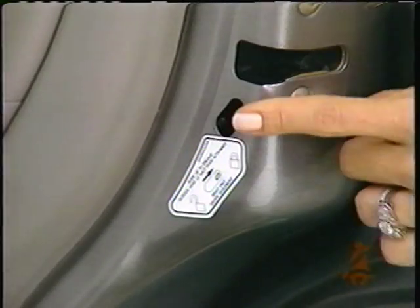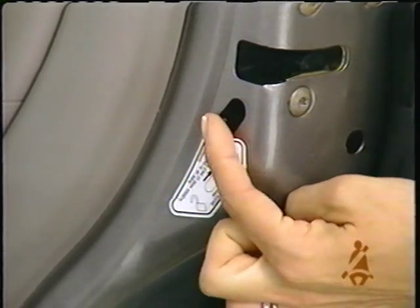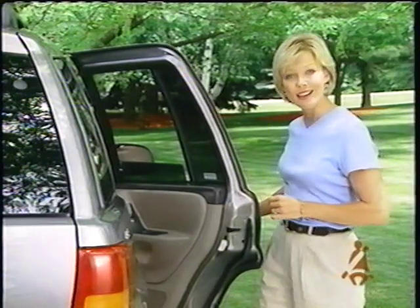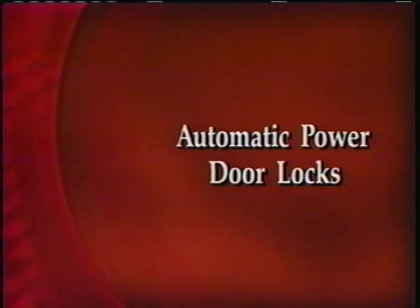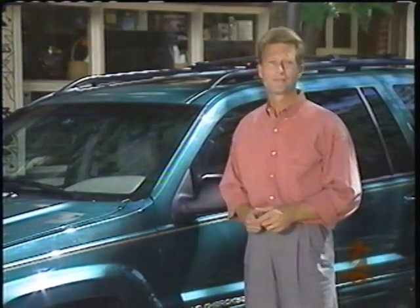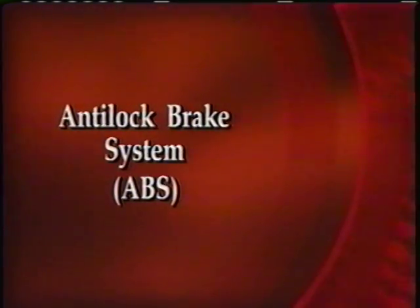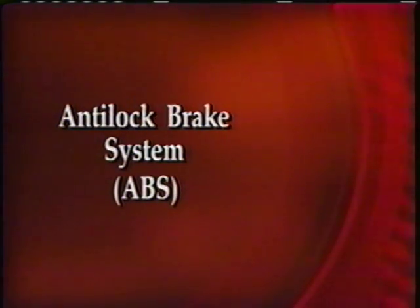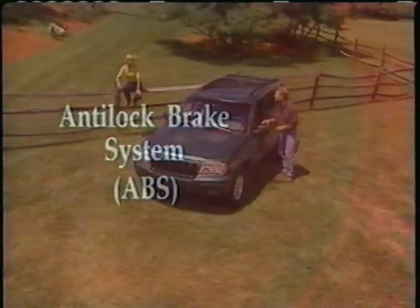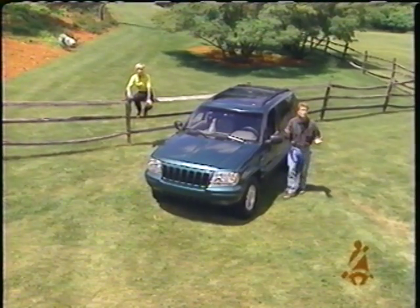The rear doors of every Jeep Grand Cherokee come equipped with child protection locks. When these locks are engaged, they prevent rear seat occupants from opening the doors from the inside. Power door locks are programmed to automatically lock whenever vehicle speed exceeds 15 miles per hour, and also to unlock all doors when the driver's door is opened and the transmission is in park or neutral. Now, you can change these settings if you prefer. Refer to your owner's manual for step-by-step instructions.